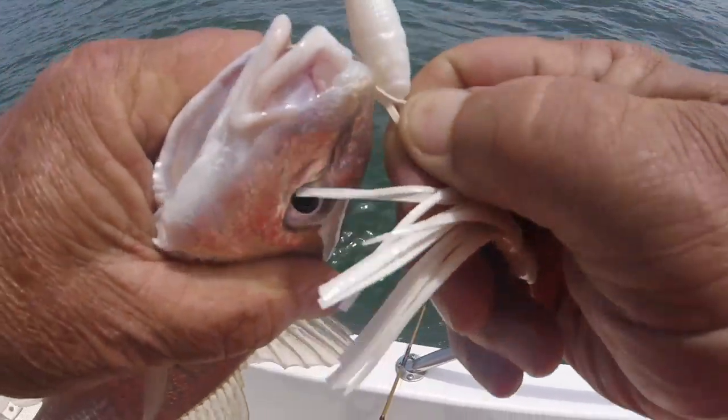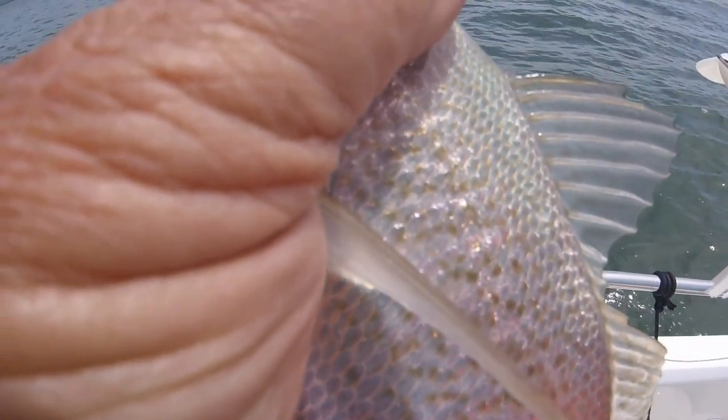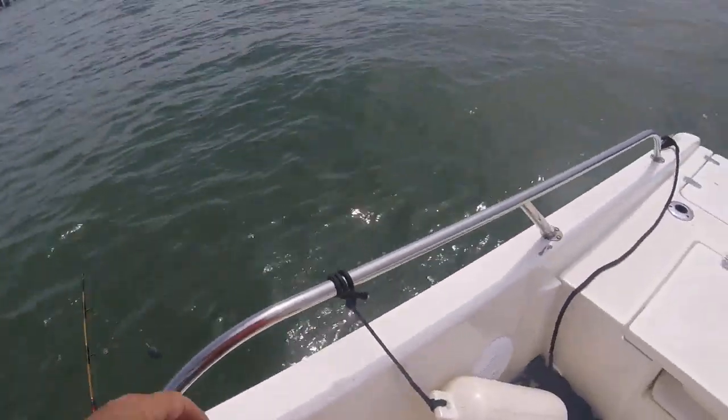Nice old croaker. I don't want you to give me them little fins you got waiting for me. I know you're trying to give them to me. But I don't want them. I got you. I got you. Hear him? Croak. That's right. You're a nosy croaker.